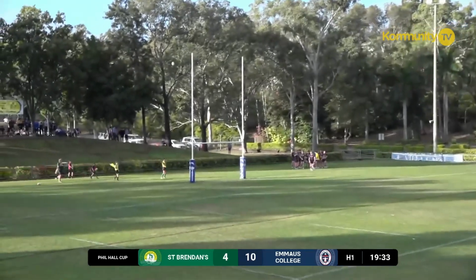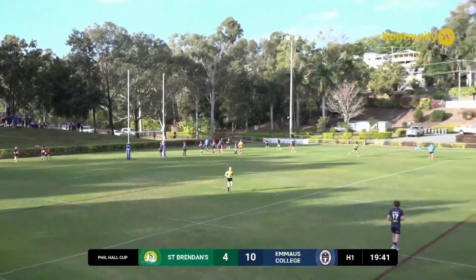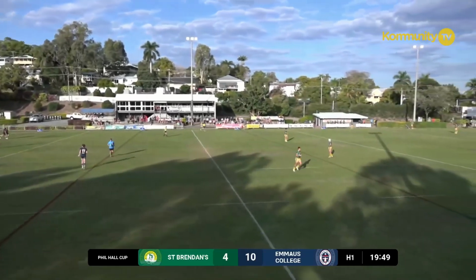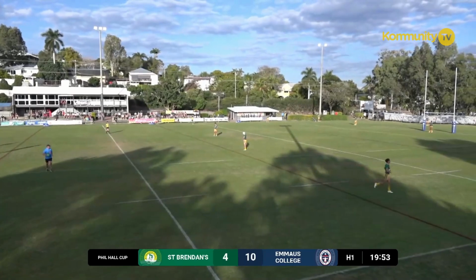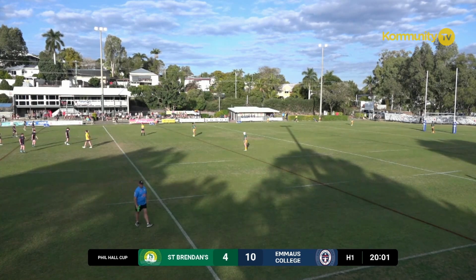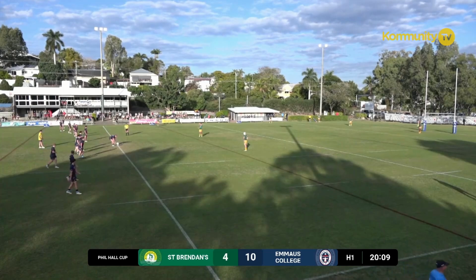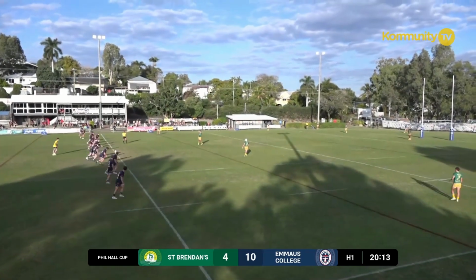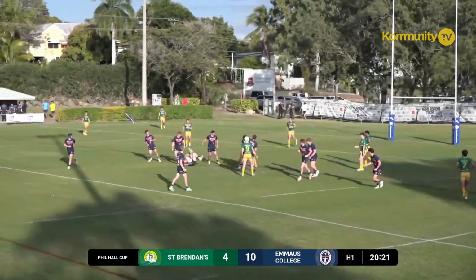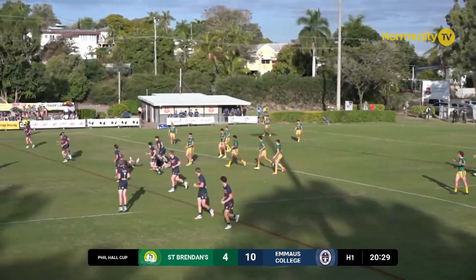running around. Here comes the conversion attempt, and it's waved away. So 10 points to 4. Emmaus leading St Brendan's. The Coltrane, Dave Taylor, he was another one that went to St Brendan's. Mentioned Emmaus boasting some big names themselves, and Cameron Munster, Reece Wesser also going to Emmaus, and as did Anthony Griffin, the former first grade coach. So there you go. 10 points to 4. It's a 6-point game at the moment.